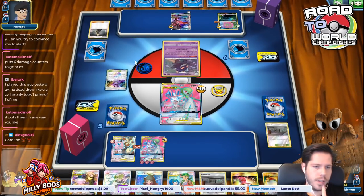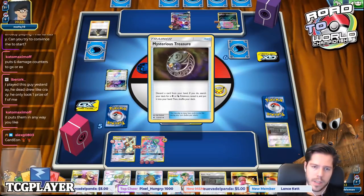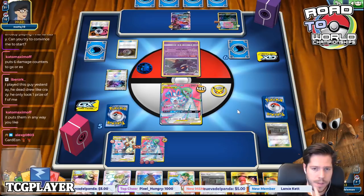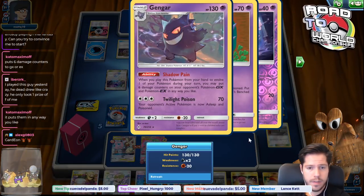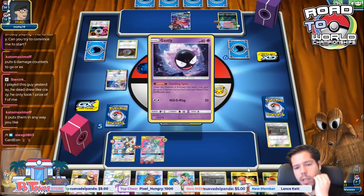Yeah, the deck doesn't seem very good. Spirit Tomb Gengar, this person just doesn't seem very good. Gengar Hatchery Retreat, all right. I mean, with a triple, he could damage me, so I'm glad I don't.